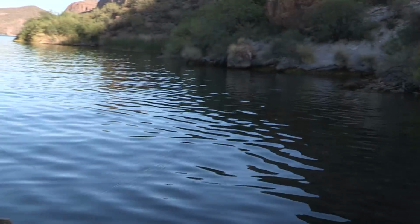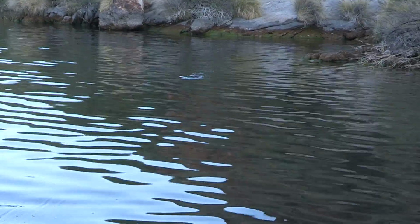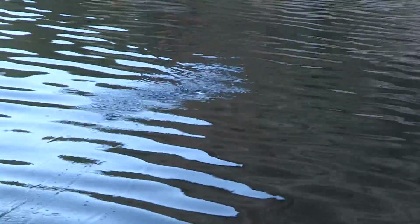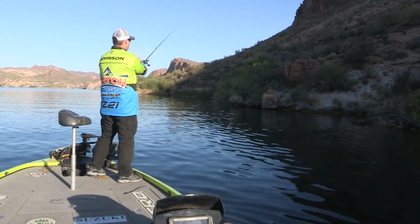So, those short little twitches like that, that's all it takes. You can stop it, you can work this bait in different ways, but what I'm doing is basically showing you how I walk the bait. Just by doing that, it's going to help you a lot. If you take long twitches and you're trying to pop it too much, then it's not going to work right. It's short twitches of the rod tip.